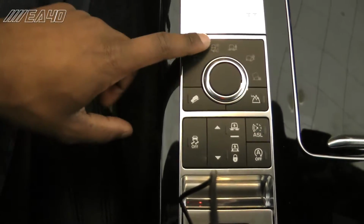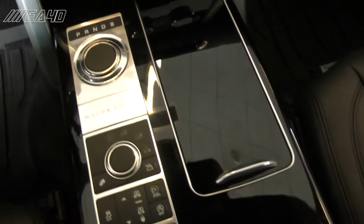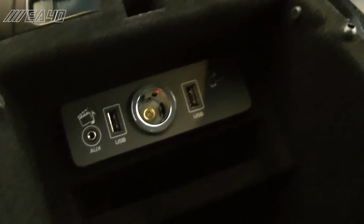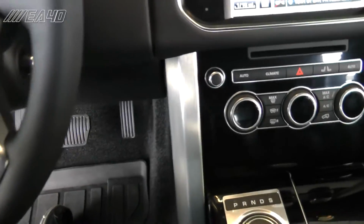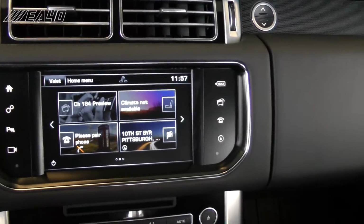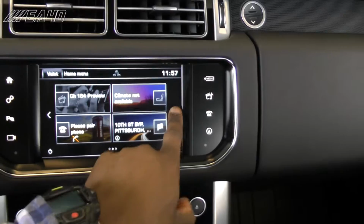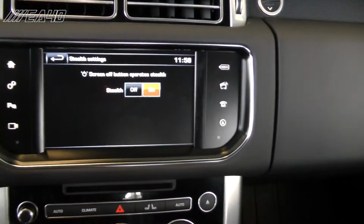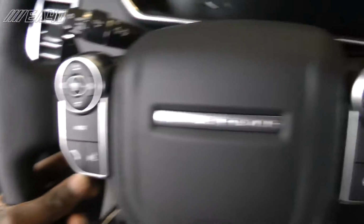More of the controls here, you can also select different driving modes. Bit of resistance with the cup holder here. USB, multiple USB ports, an aux port. Paddle shifters. And here is the infotainment unit. Steering wheel right here.